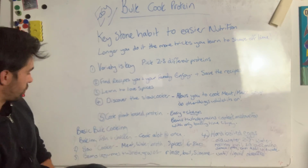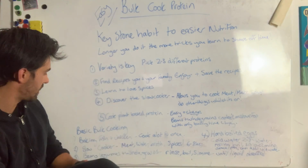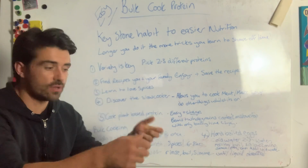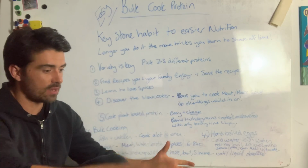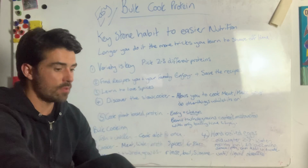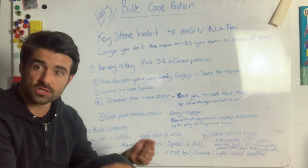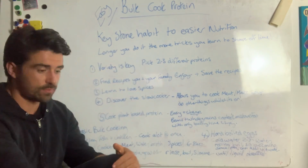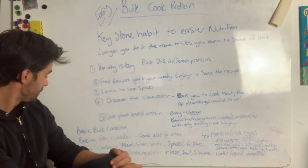So basic bulk cooking. I would be thinking bacon, fish and chicken. Essentially, that is an awesome way to do it. Get your tray, put some tin foil on it, put your chicken breasts on there, drizzle some olive oil on, a little bit of lemon. You can cook a lot at once if you oven bake it. And the same with your salmon as well. Bang it all in at once, pop some Cajun on, whatever you're doing with it.